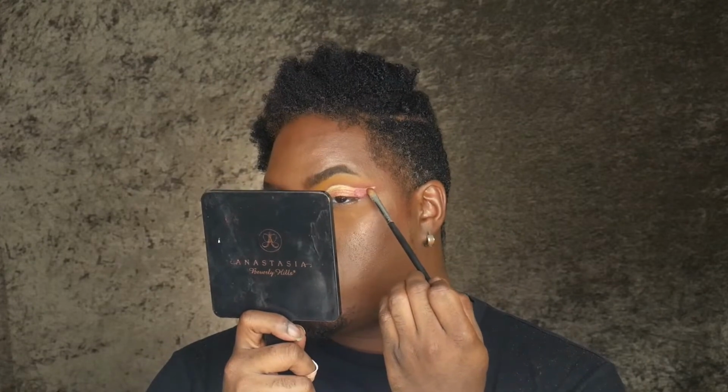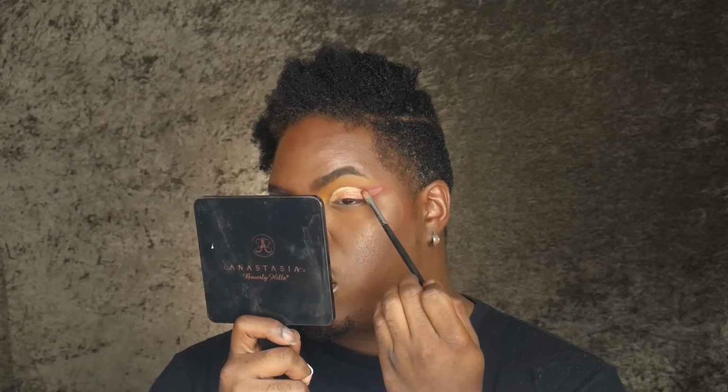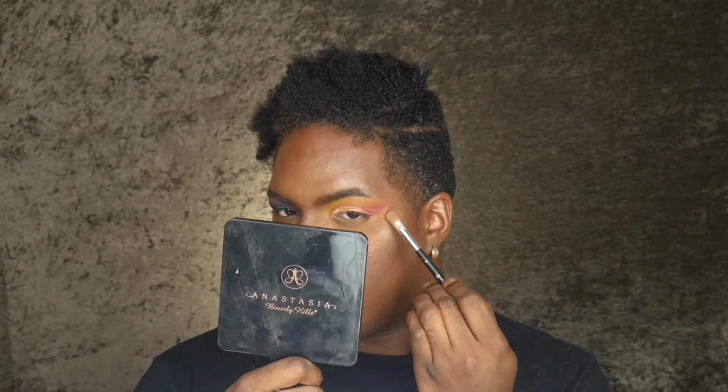That's pretty. Then I'm gonna dip into Scarlet and place that back here. I'm gonna grab some of my Makeup Revolution C13 concealer. Grabbing some of Flare.